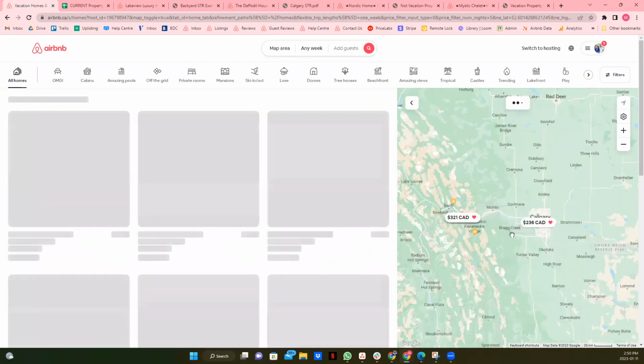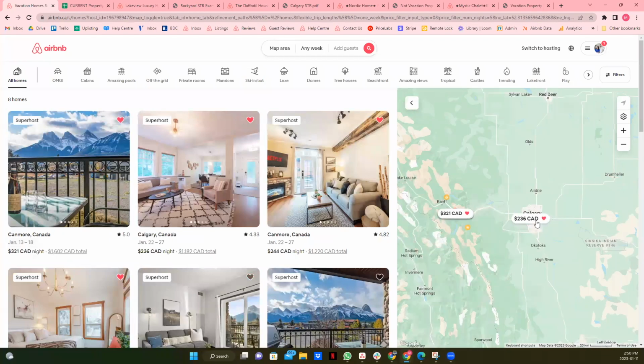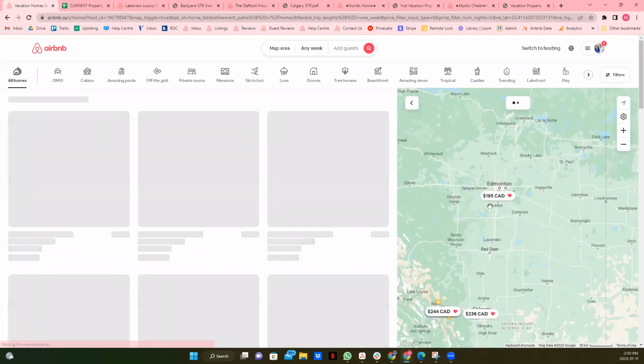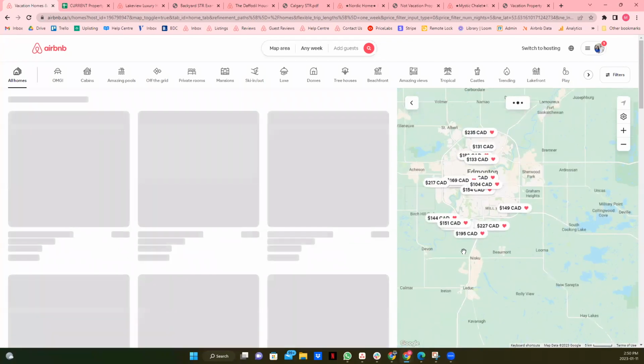This year, we actually started expanding into Calgary. So we currently only have 1 unit there, but our home base, if I go a little bit further north here, the overwhelming bulk of our portfolio is actually located in Edmonton, Alberta.